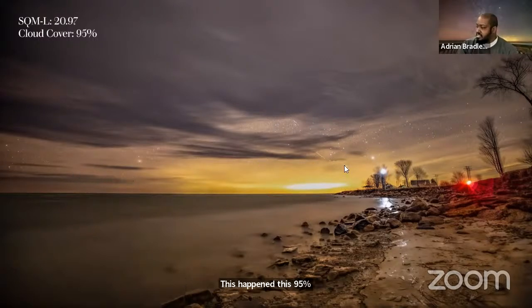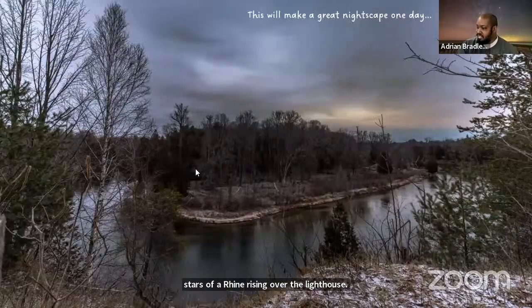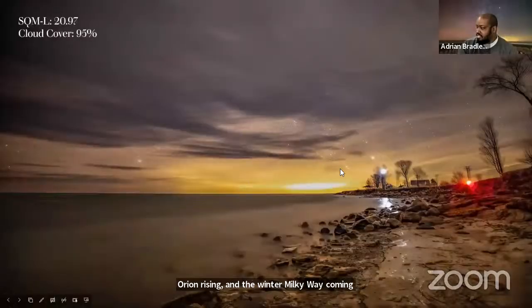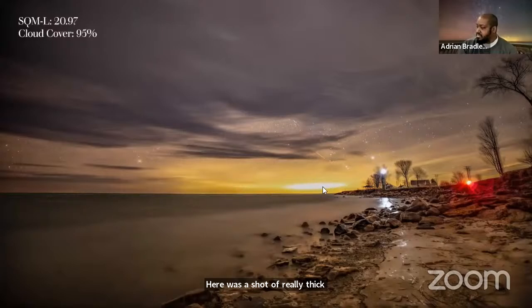Then I looked, this is to the east, because you can barely see the stars of Orion rising over the lighthouse light over here. And what was going to be a shot of Orion rising and the winter Milky Way coming here was a shot of really thick clouds. And they came in really fast. It's a beautiful composition, though, and to see the tapestry of stars down below in between the horizon and the clouds is still cool. Yeah, this is this area. I think this bright area comes from a location in Canada off to the distance.